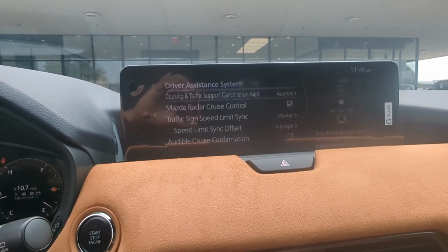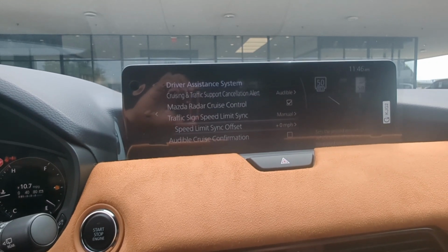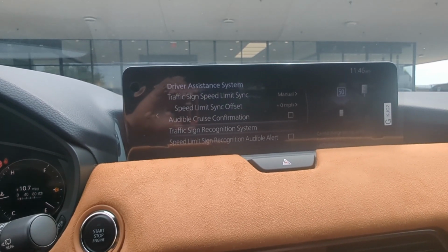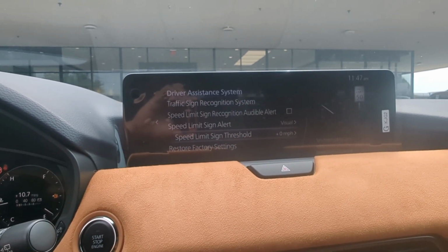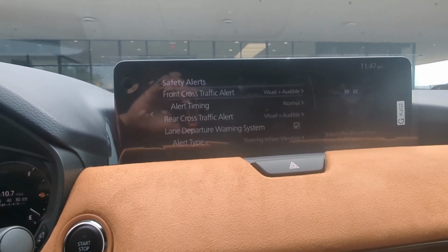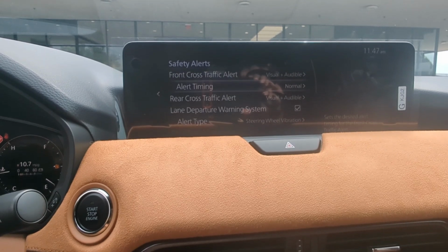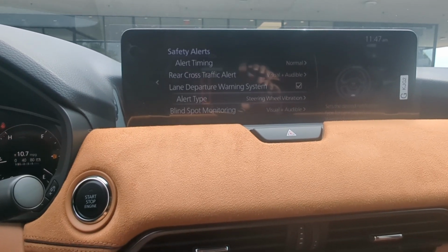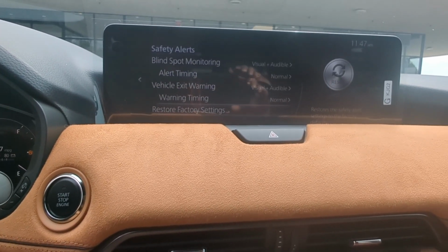Your driver assistance system, such as cruising and traffic support cancellation alert, Mazda radar cruise control, traffic sign speed limit sync, speed limit sync offset, audible cruise confirmation, traffic sign recognition system, speed limit recognition audible alert, speed limit sign alert, speed limit sign threshold, or you can restore your factory settings. Safety alerts: you have your front cross traffic alert, set to visual and audible, your alert timing, which is set to normal, your rear cross traffic alert, lane departure warning system, your alert type, blind spot monitoring, vehicle exit warning, or you can restore your factory settings.